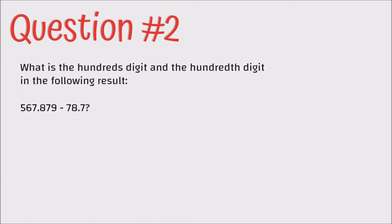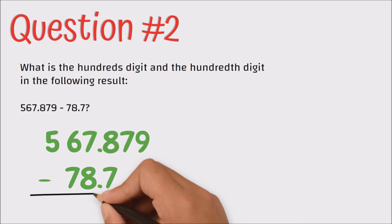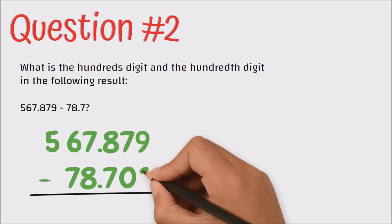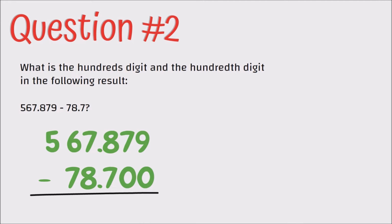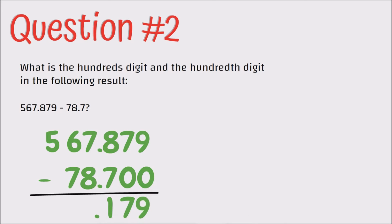Now let's move on to our next question. What is the hundreds digit and the hundredth digit in the following result? 567.879 minus 78.7. Now, the first step is to solve the subtraction equation, right? So again, following the steps, we line the digits up by their place value, and then we subtract from our lowest value digit. Here we can add zeros as our placeholders for this number. So let's begin by subtracting. 9 minus 0 is 9. 7 minus 0 is 7. 8 minus 7 is 1, and we place the decimal point here.